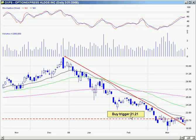Options Express, OXPS. I like it down at this level. I'm going to start a position either tomorrow, or if we break, I'm going to see how the strength in the market is tomorrow. If we start heading down, I still want to start a small position in some of these stocks, but I'm only going to be taking small quarter positions on the long side, as I do think the market might pull back some. But I don't want to be left out in the cold if something comes out on Options Express, which has a potential of having some news.